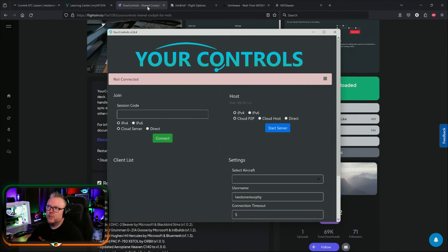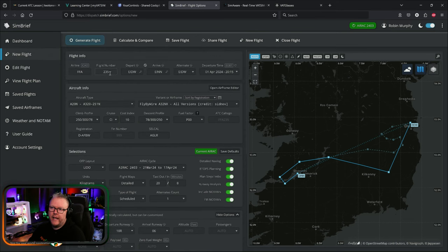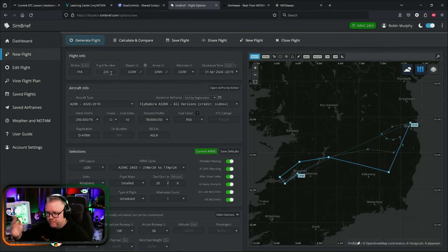If you want to fly on VATSIM with your controls, when you go to plan your flight plan, the pilot who is going to be connected as the main pilot, the main pilot who's looking after direct communications with VATSIM, say for example your call sign is FFA 235, Firefly 235, you're going to register your flight as FFA 235. If you're going to be the pilot flying, but not handling the radios, put in the same call sign, but accompany it with an A. Or a B or a C, depending on how many people are connecting. Put an A after the call sign.